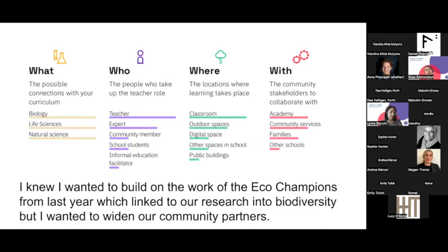Last year, and towards the back end of the year before, I was asked to lead the Eco Champions, which I was a little bit nervous about, because although my background is biology, it is microbiology, so I didn't know so much about ecology. But we managed to secure some funding from the Royal Society, and we started exploring biodiversity on our school site, which is close to the town centre, but we do have quite a large space that we can explore and use. And so we set up a project with the Royal Society.